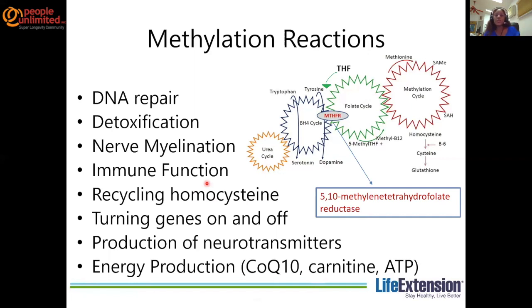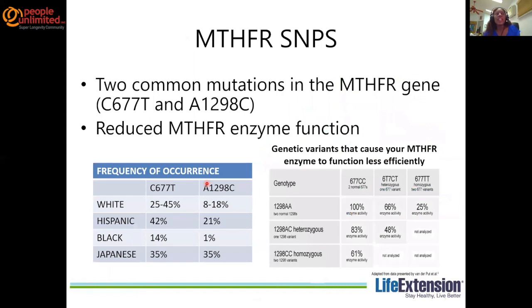Also needed for the production of CoQ10, carnitine, ATP. And so what I would suggest for you all to test is to see if you have a mutation. There are two common mutations to this enzyme, or the gene that produces the enzyme that's needed to keep that methylation cycle going. And so this test will identify reduced enzyme function.